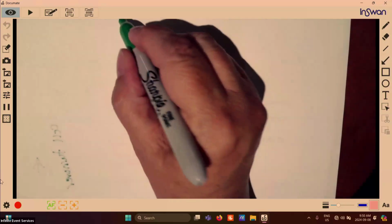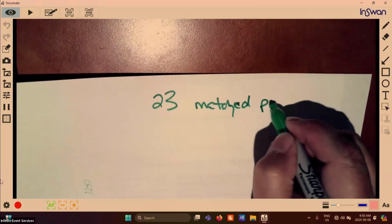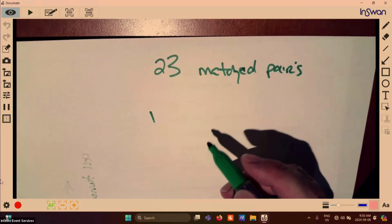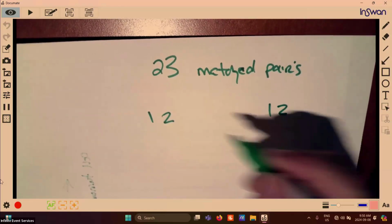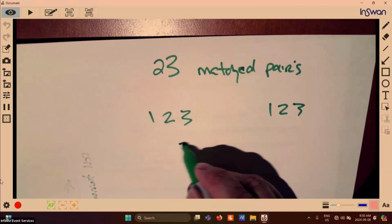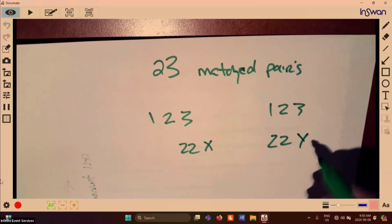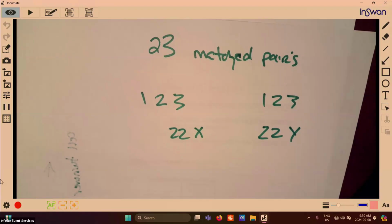We're born with 23 matched pairs. So you get a 1 chromosome from your mom and a 1 chromosome from your dad, and a 2 from your mom and a 2 from your dad, and a 3 and a 3. And so at the end of the day, we've got 22 matched pairs, and then somebody's going to get an X and somebody's going to get a Y. So with cancer, we can see changes in these genetics.